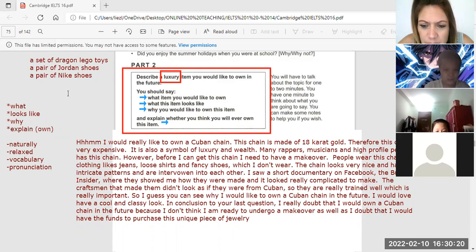Can I try myself? Yes. Okay. I want to own a set of dragon Lego toys. All the pieces are made of real and hard plastic. They combine into a pretty dragon. It is shown in my kingdom center.